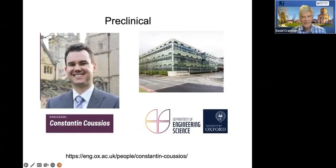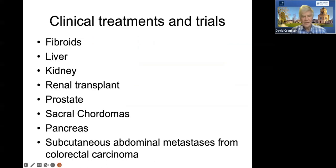So there's also been a lot of preclinical work in Oxford being done over the last 20 years by Professor Konstantin Kousios in the Department of Engineering Science, based in this green building in Oxford. But from the clinical point of view, we have been looking at a number of different things: uterine fibroids, liver and kidney. We've treated a couple of patients who've had renal transplants with tumors in there, prostates on a different machine. But we've also looked at sacral chordomas and starting trials on pancreas.